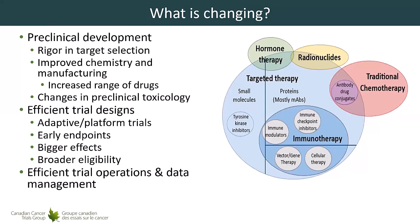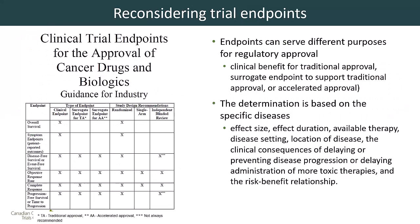There is a move towards earlier endpoints, which is controversial. You'll hear more about that. We're looking for bigger effects, bigger steps forward in terms of improvement in patient benefit. And we're trying to broaden eligibility criteria to improve patient access and participation in trials. There's an overall move to improve trial operational efficiency and trial data management.